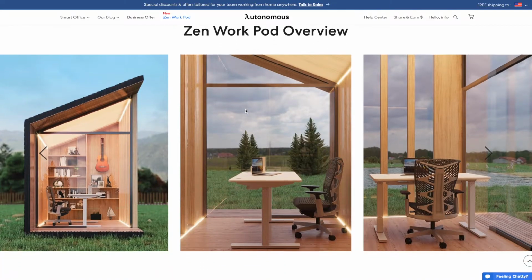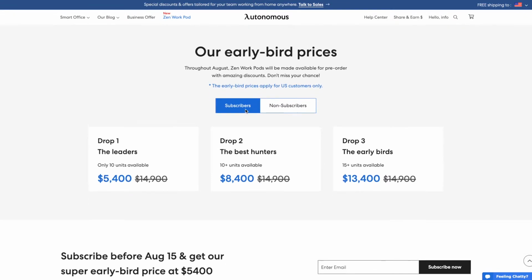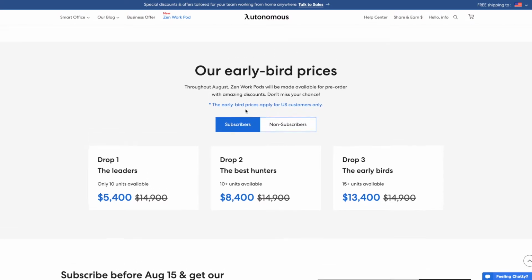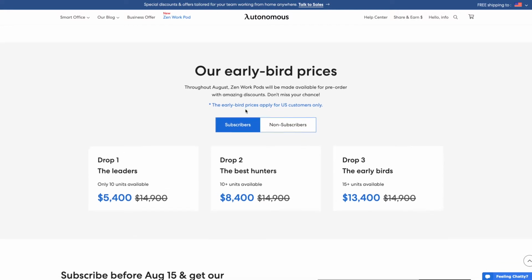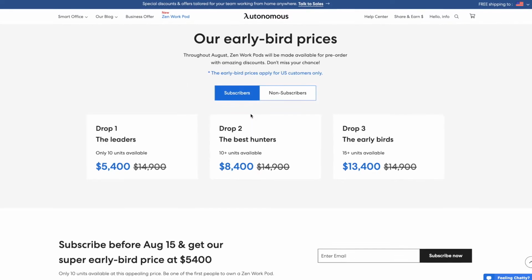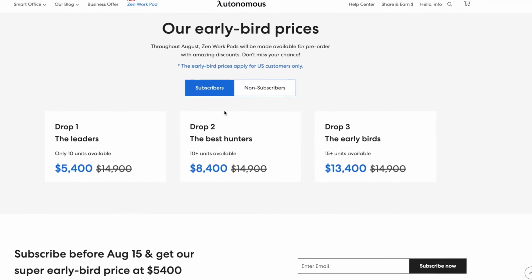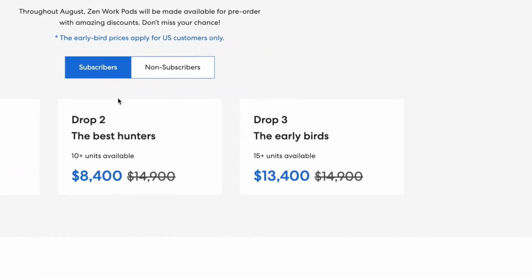However, they do have early bird pricing on their website, and you can unlock it by subscribing to their updates before August 15th. According to Autonomous's website, these prices are coming in 3 different drops. Drop 1 only has 10 units available, but you can get it for $5,400. Drop 2 has 10 plus units available, which I don't really know what that plus means. Maybe they'll start with 10 and bump it up, but that one's $8,400. And drop 3 looks like it saves you $1,500 off of the sticker price, and it says 15 plus units available. Again, I don't know if that means they'll sell 15 and add more as the orders come in, but it'll be interesting to see.